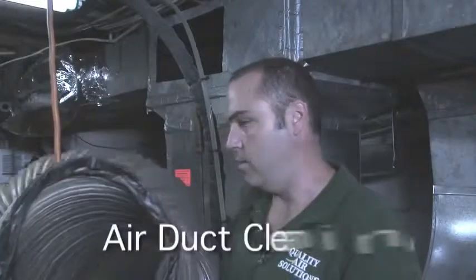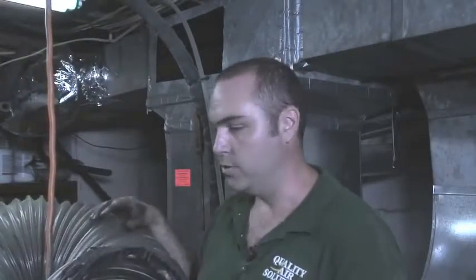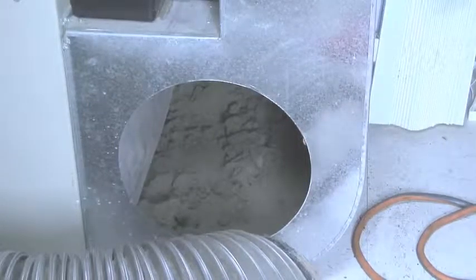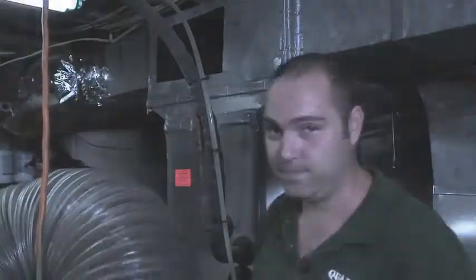We just finished the supply side of the system, and you can see the debris in my hose. That's some of the dirt that was in the trunk line and what had settled in there. And just because the customer doesn't see dirty air coming out of those registers all the time, it's because it's very fine and small. But you can see by my hands and the dirt that this is indeed in their air, and it's impeding their air quality tremendously. Like I said, it's quiet. The vacuum's off. We're going to trade sides, and I'll start on the return.